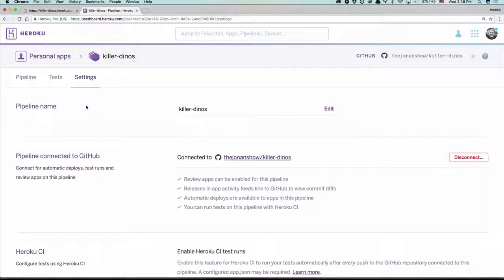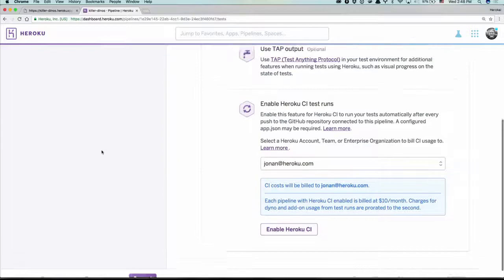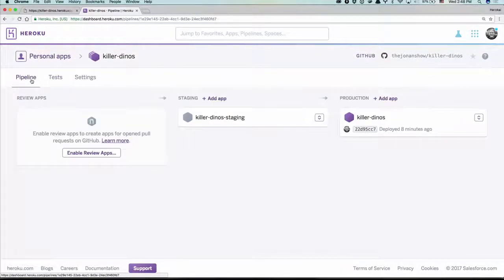I want to stop here real quick and point out this test tab. This is where you can enable CI. Heroku CI on the platform is a fantastic product. We just launched that recently. You should check it out.